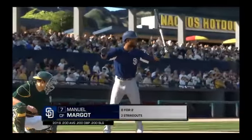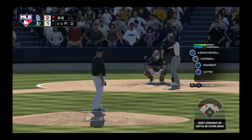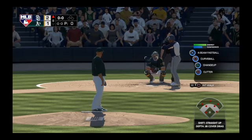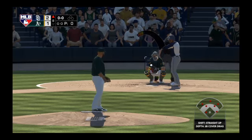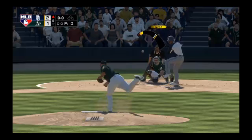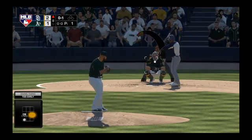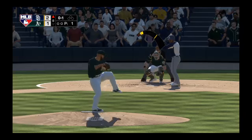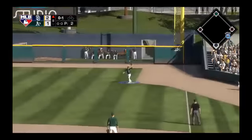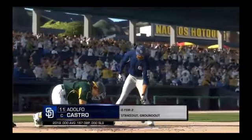Digging in once again, Manuel Margot. He got called out on strikes his last time through. Number 7, Manuel Margot. From the stretch. A swing and a miss at the big curveball. Late on the fastball there as this one skied out toward right. Liriano is in a few steps as he takes it for the first down.